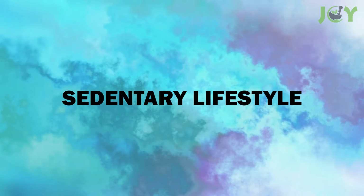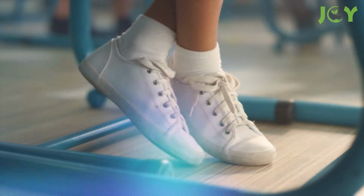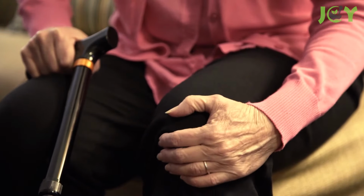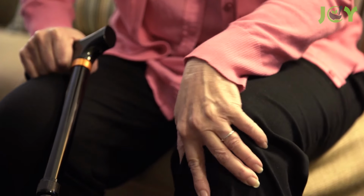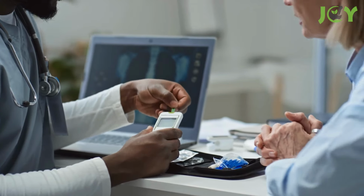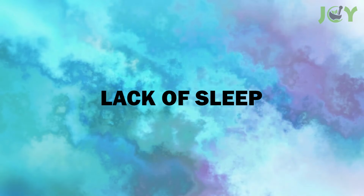Number 8. Sedentary lifestyle. Did you know that sitting for long periods of time can actually induce inflammation? When you're sitting at your desk for hours on end, your circulation slows down, and your muscles don't get the movement they need to stay healthy. This can cause inflammation in the joints and even contribute to insulin resistance, which is linked to inflammatory conditions like diabetes. Even if you're hitting the gym regularly, sitting too much throughout the day can undo the benefits of your workout.